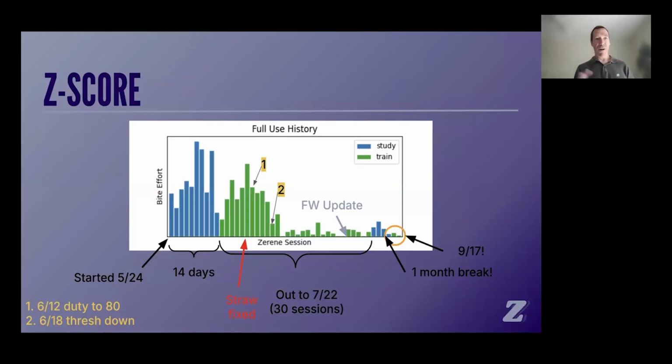I guess maybe to summarize, obviously there was a learning journey we were going through with the product as this user was using it. With some product improvements, we were able to at least quantitatively demonstrate a big shift in behavior from before they were getting training feedback from the device to after. We also saw some durability to that training.